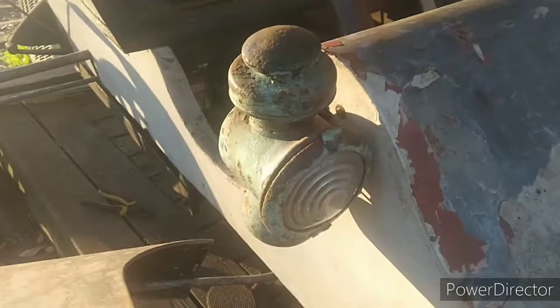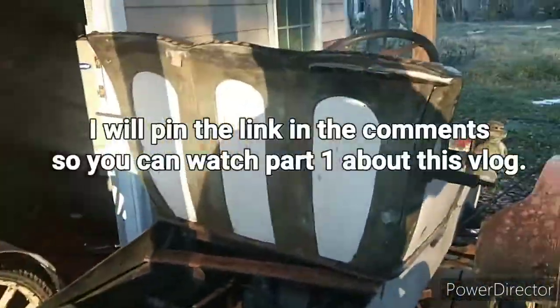What else? These little lights, I'm not exactly sure how they work, but I don't know. Look at the seat. It's a good looking car. Yes. I wish we could start this vehicle. It looks so freaking amazing.